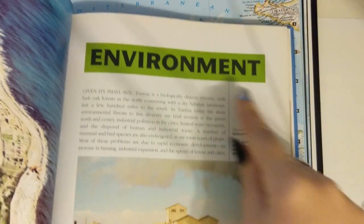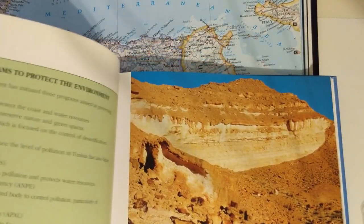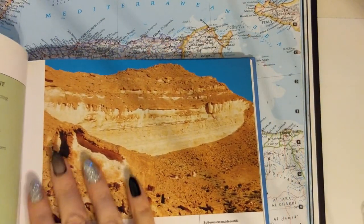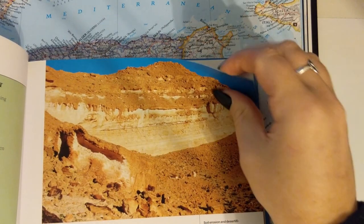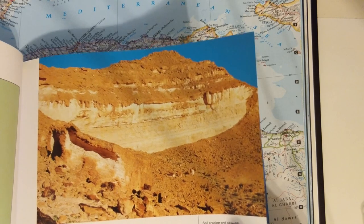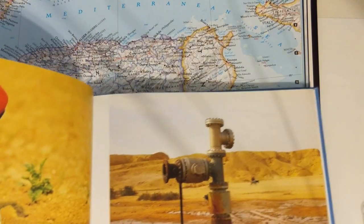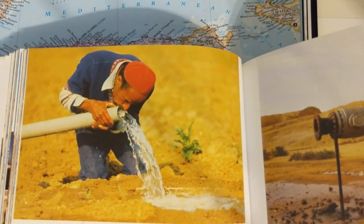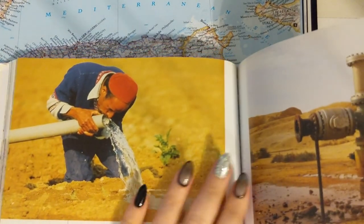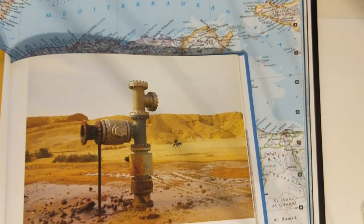This is the chapter about the environment, so it's like smoke in the air. Gotta fix that. An example of erosion in the desert. Desertification is an issue in pretty much any country that the Sahara touches, so it's being combated in Tunisia. Here's a page about water wells. These different wells have been put into the villages to make sure that everyone has clean drinking water.